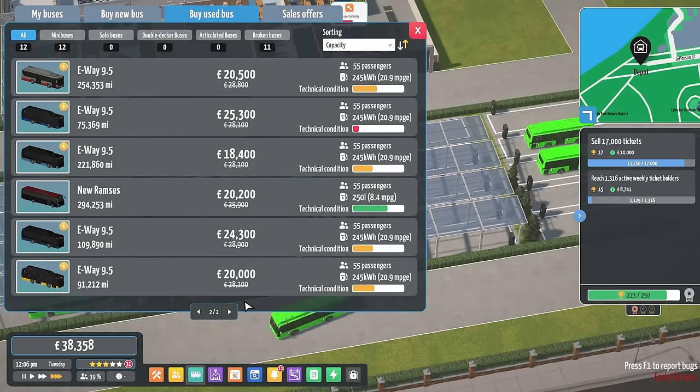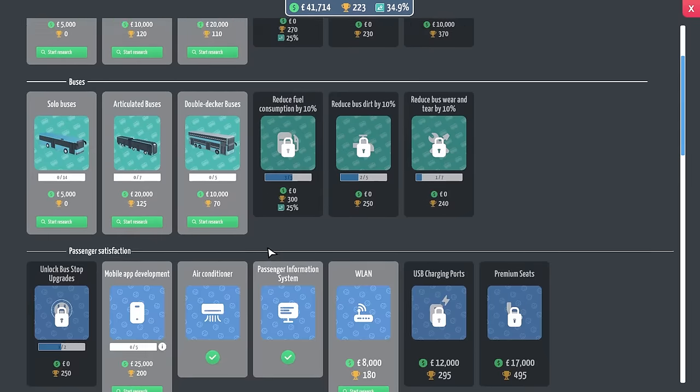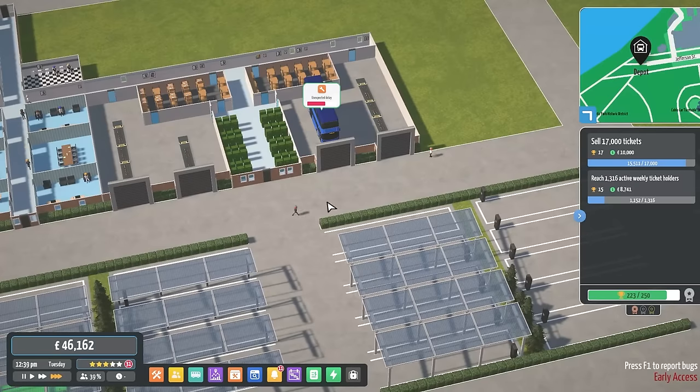Used buses. It's all e-ways. So what do we need then to be able to research a new bus? We'll take a look at this next episode. What do you reckon I should do, boys? Research the last double-decker? Or research an articulated bus? So many decisions.